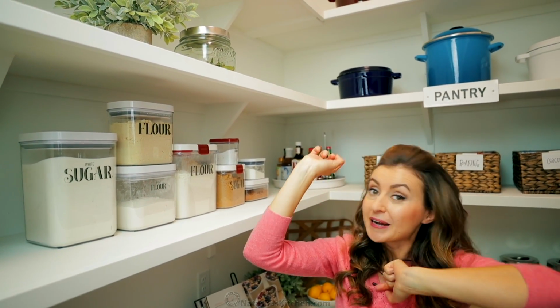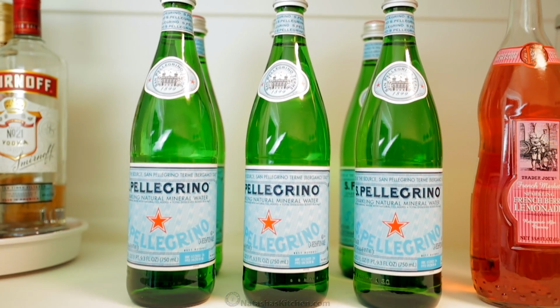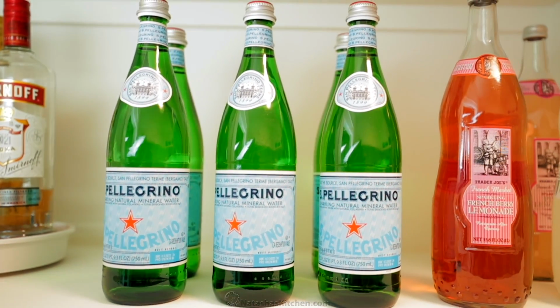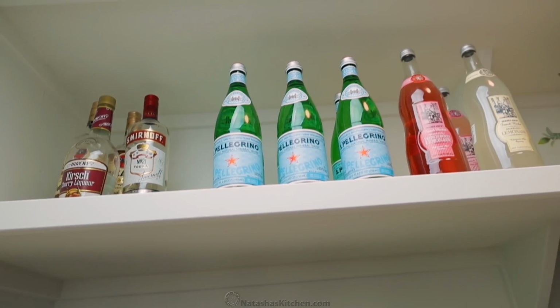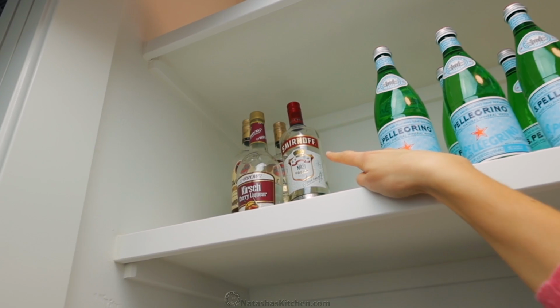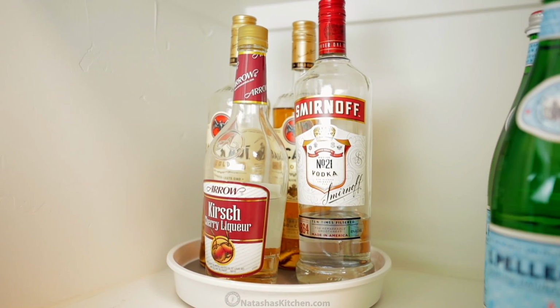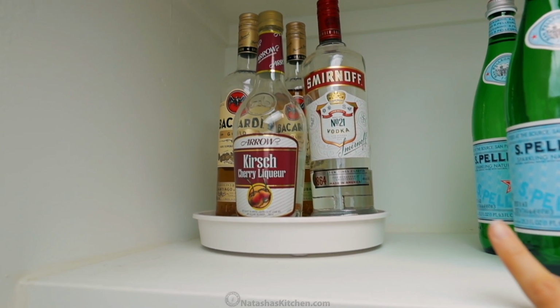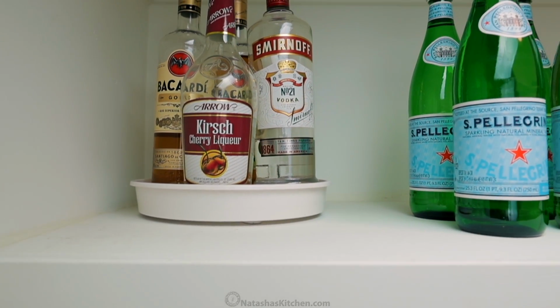And last but not least, we have our drinks. So we like to keep a supply of fun party drinks up here for when we have company. Always keep a good stash of those. And up here, hidden, tucked away, are our liquors that we use both for making vanilla extract. I use those for cakes all the time and different desserts that I have on my website.